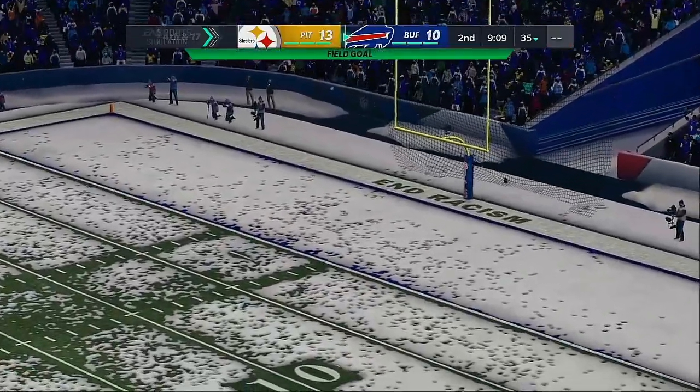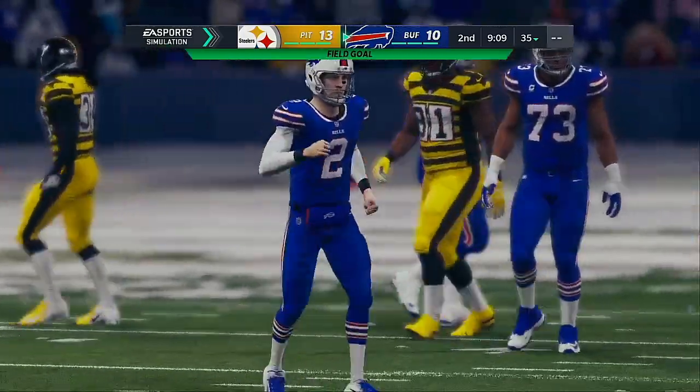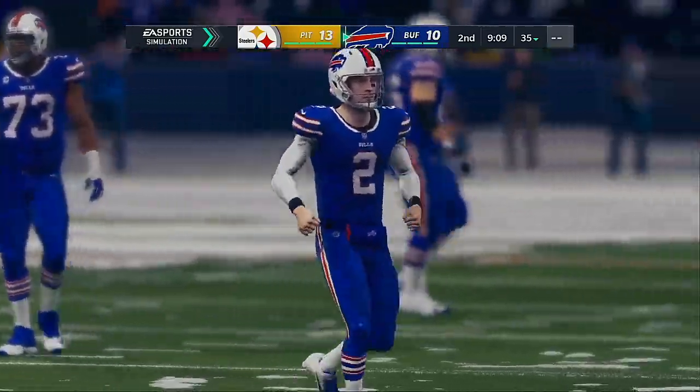And this will split the uprights. It's right down the middle. And that will cut the lead back down to 3 at 13-10.